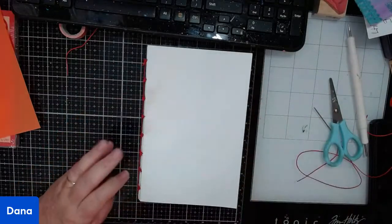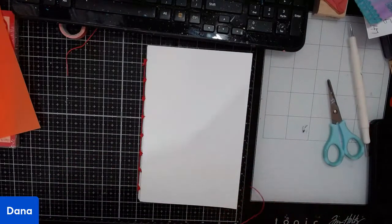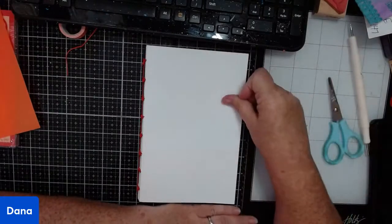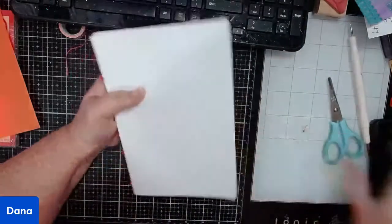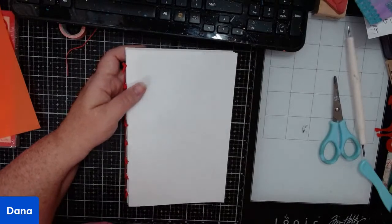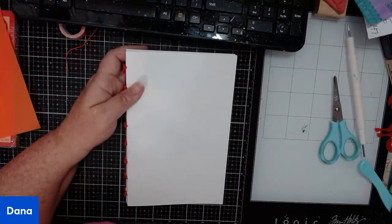So that's great. Like you say, it's almost like a Coptic stitch, but it's a Coptic kind of stitch for a folded page, not single pages. And that's called a case book binding. For the people that just joined, it's a case book binding. Perfect.